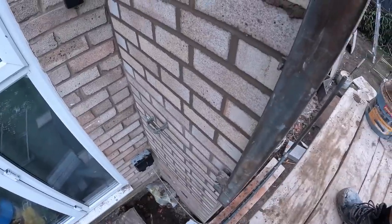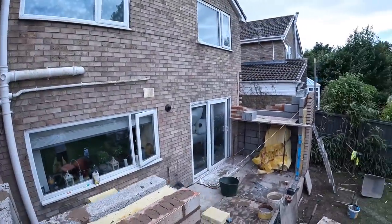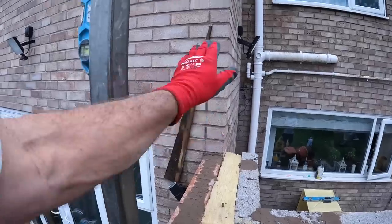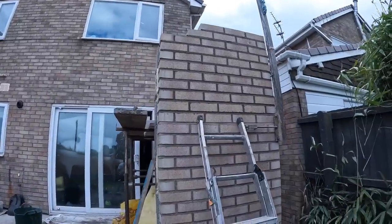Up to there, we checked with the laser level, and the last one just went bonkers. So it's all levelled up now. And then all we've got left is a bit of brickwork here, a tiny bit here, and that pike. There you have it, I'll show you the other side.